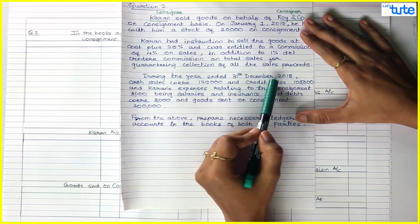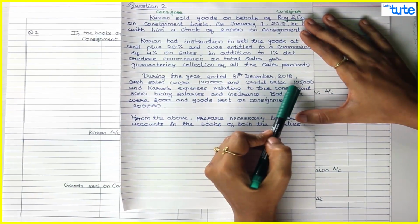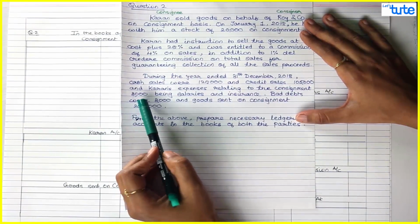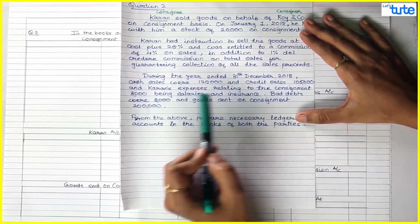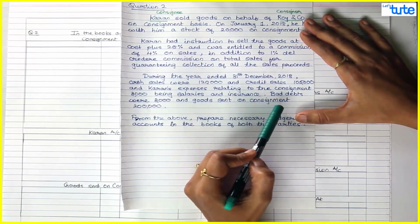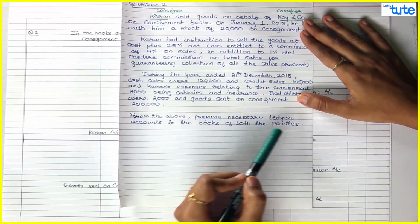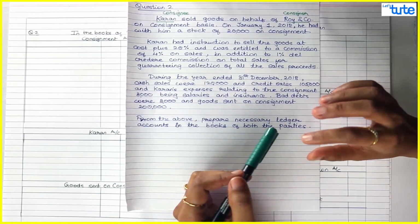During the year ended 31st December 18, cash sales were 1,20,000 and credit sales were 1,05,000, and Karan's expenses related to consignment being 3,000 being salaries and insurance. Bad debts were 3,000 and goods sent on consignment were 2 lakhs. From the above, prepare necessary ledger accounts in books of both the parties.